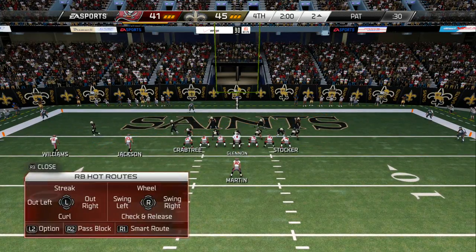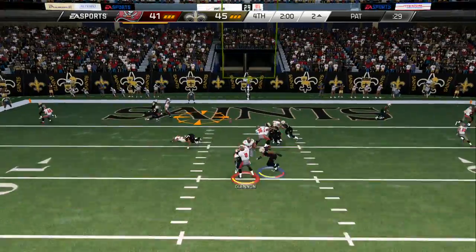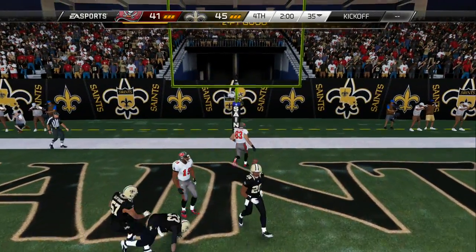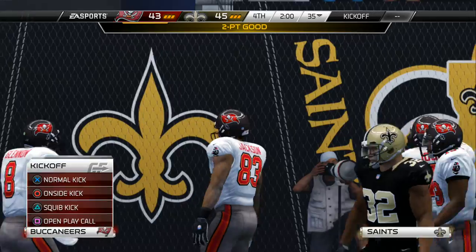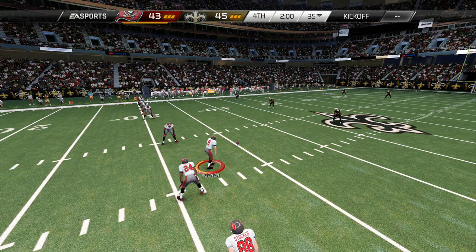Well, this works out about 40% of the time if you look back on history, and they'll go for that two-point conversion. And so they converted here on the two-point try. They're lining up for the onside kick. They want to get the ball back.